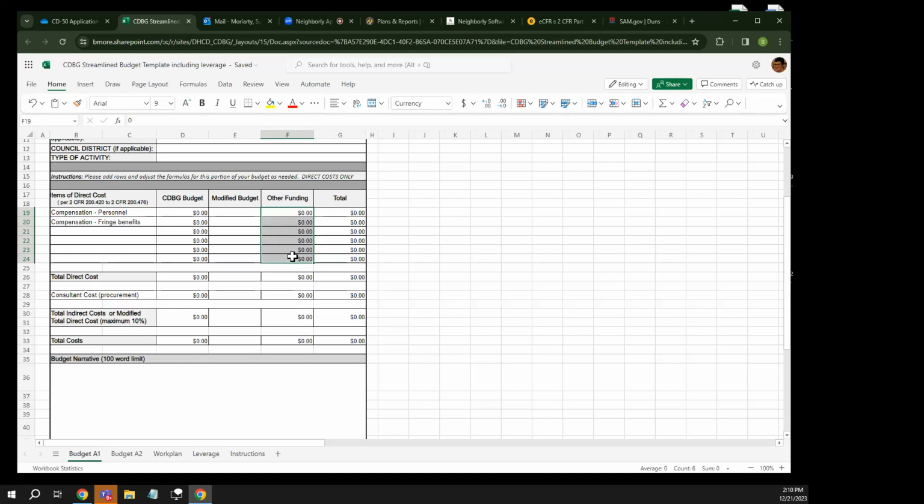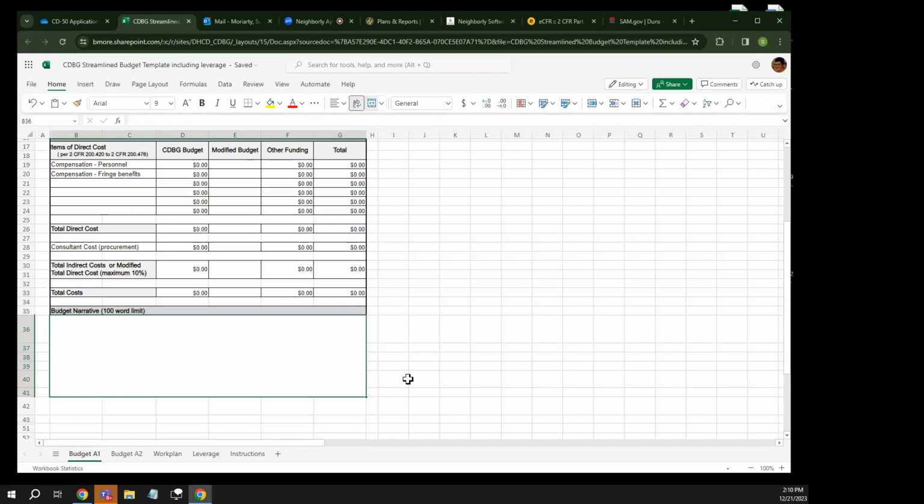And of course, the total for CDBG will go into your total line. Or your total for all the lines go across, and that's what they all total up. Everything totals in column G. The CDBG costs will be in column D, line 33. Yeah. And of course, there's another narrative at the bottom if you need to explain anything that you need to tell us that will help us with your budget.